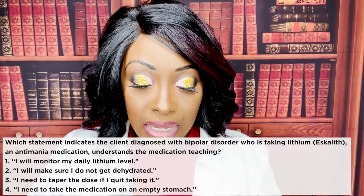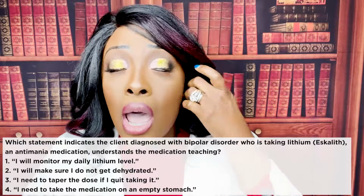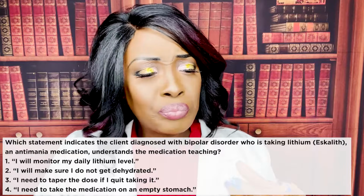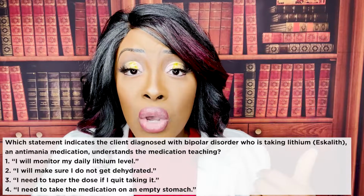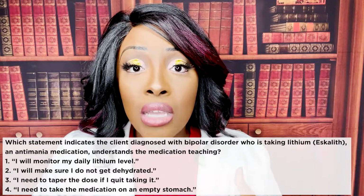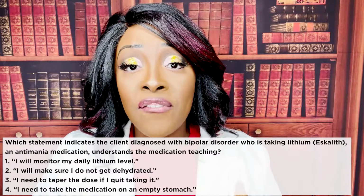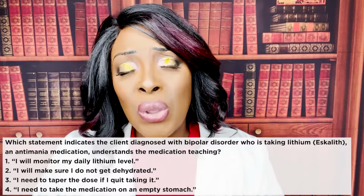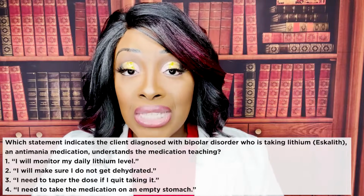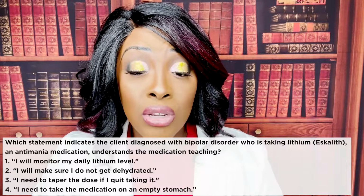4, I need to take the medication on an empty stomach. No, you better not, because another thing about lithium is that it causes gastric irritation. Okay, it's very irritating to the mucosal lining of the stomach. So in order to counteract those effects, and so the patient doesn't get a tummy ache or an ulcer, you teach the patient to take the lithium with food. Never take it on an empty stomach because of the gastric irritability.